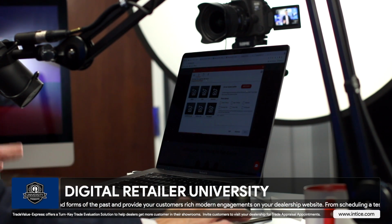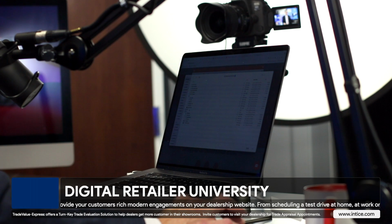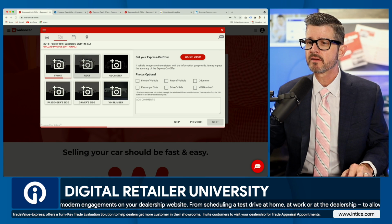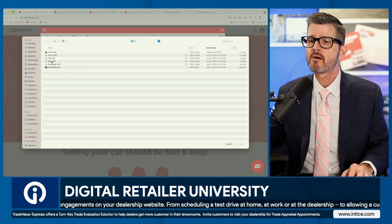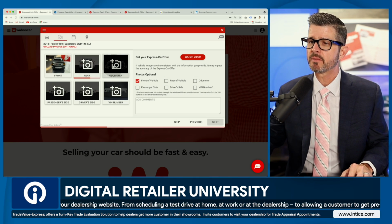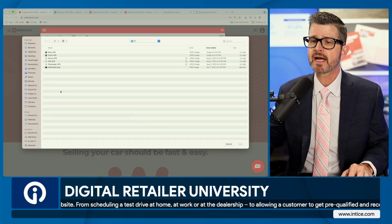Let's just go ahead and see what this looks like. So I'm going to go ahead and just click on my front. I do have some saved images here. Let's go ahead and pick the front of my vehicle. And it looks like the rear of my vehicle. Looks like these images are stuck in my iCloud. They're coming down right now. Odometer. Passenger side.